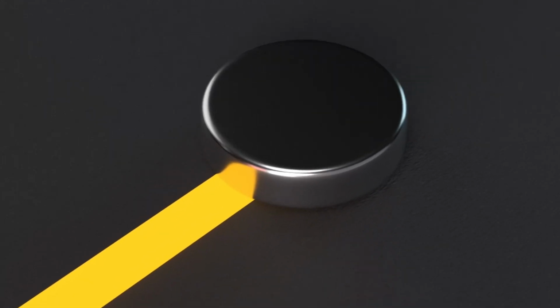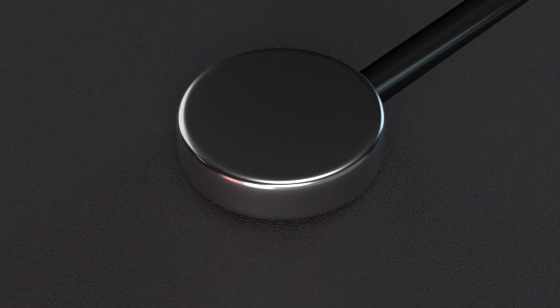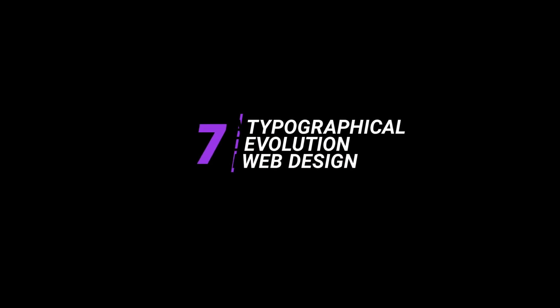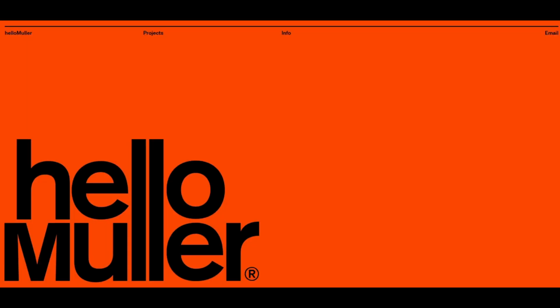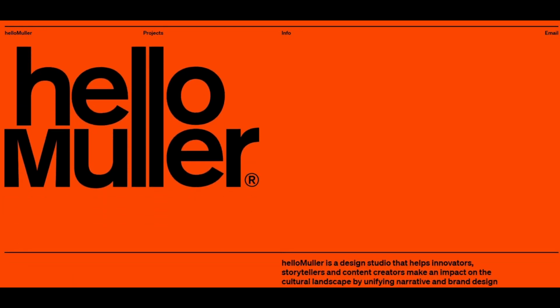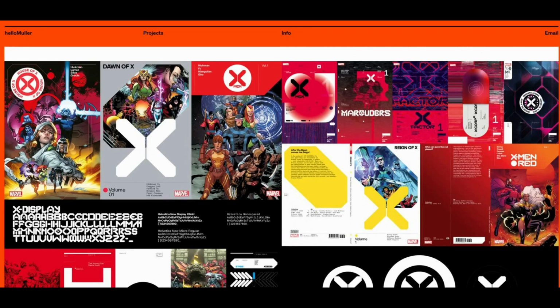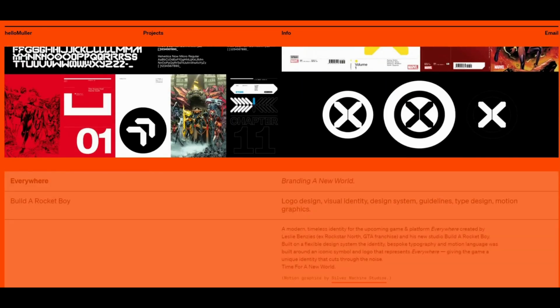Instead of being just a way to communicate a message, typography now is a character on the screen and used as an active design element that enhances the overall aesthetic and appeal of a site. We love how design agency Hello Muller makes their logo type the primary design element of their homepage. To honor the design, Hello Muller utilizes a lot of white space and a bold background color to create a simplistic, yet eye-catching design.